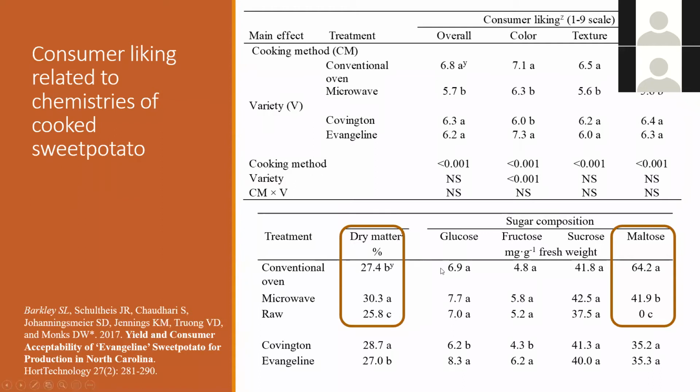We see then when we look into the chemical composition of those same sweet potatoes that were presented to our consumers, that lack of moistness that was indicated in our just about right scales is shown out here by more drying happening during that particular cooking protocol that we were using in the microwave, and that even this small difference in moisture is something that influences the consumer liking pretty significantly. And as we might expect, that difference in lack of sweetness was due to basically a lesser maltose production in the microwave sweet potato.